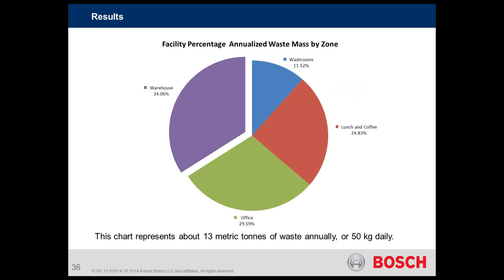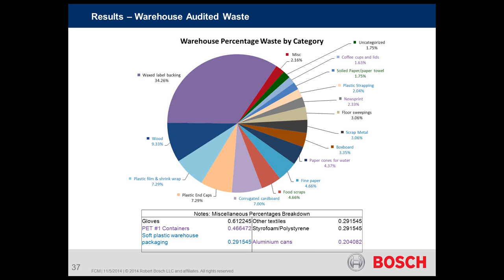Now let's take a quick look at our warehouse, about 34% of our audited waste. 34.26% is wax label backs. Again, this cannot be recycled.